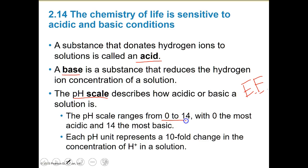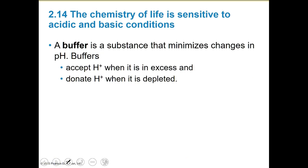So the pH scale is from 0 to 14. 0 is the most acidic, 14 the most basic. There are plenty of good memes about that, like you're an 11 on the pH scale because you're basic. That's good to help you remember. Each pH unit represents a tenfold change in the hydrogen ion concentration, or the proton concentration, in the solution. Good definition: a buffer is a substance that minimizes change in pH.